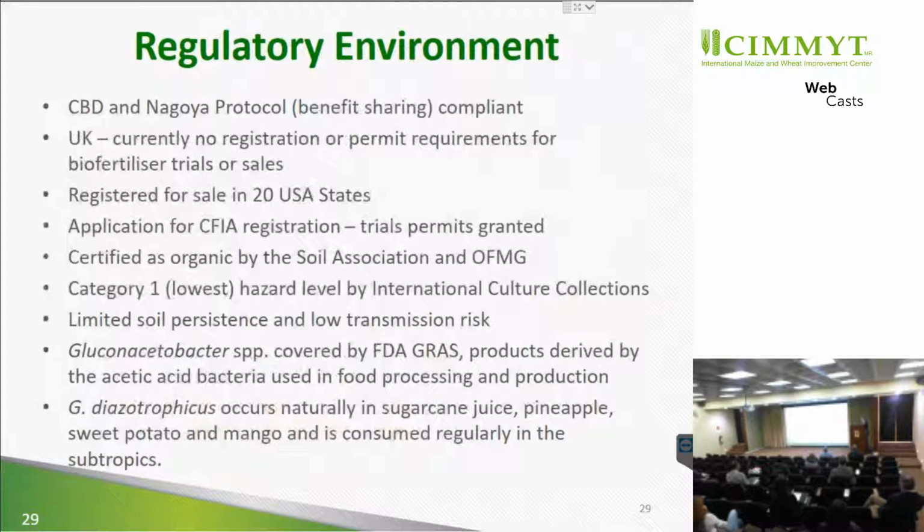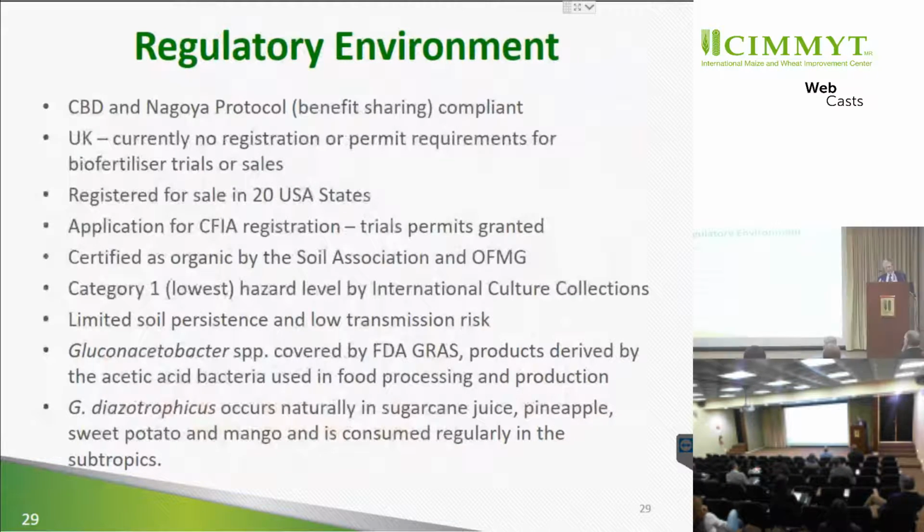Right, next. So, application of CFIA. The Canadians actually have the most stringent regulations with regard to biofertilizers. One of the things we've done is carry out trials in Canada already, and as you've seen from the data, we've carried out those trials under permit. But even so, they're not really worried about this product. We're going through the regulatory process just to make sure the most stringent regulatory authority in the world allows this product to be used. It's just a pragmatic approach.